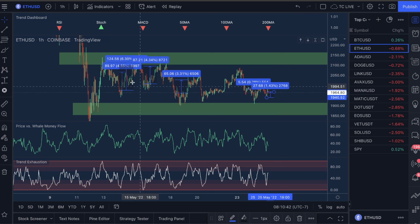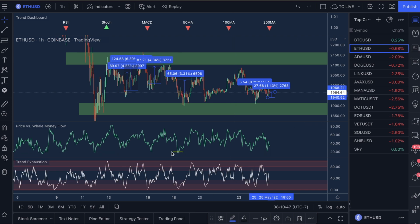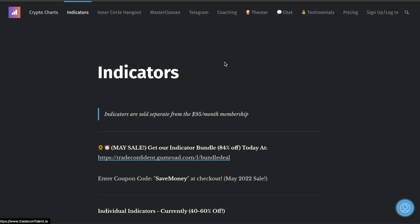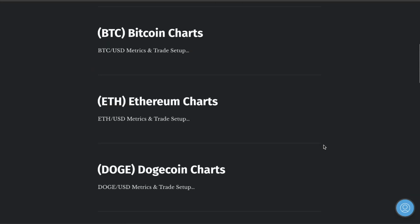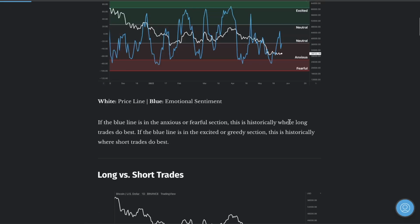I'm just showing you here's a great way to use two indicators and just follow the principles. Whale money flow low, trend exhaustion low. Get into the market. Okay, where's the exit? You guys can exit right up here. We haven't even gone into the metrics of how you can use the metrics with this. I don't want to go into that. It'll make the video too long. But if you literally partner the metrics in here, it'll be crazy.